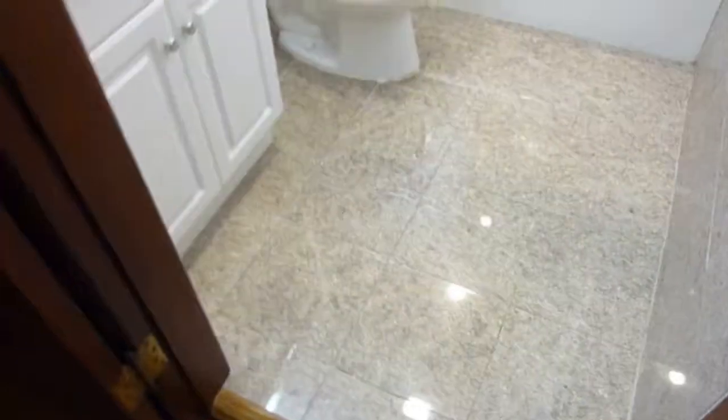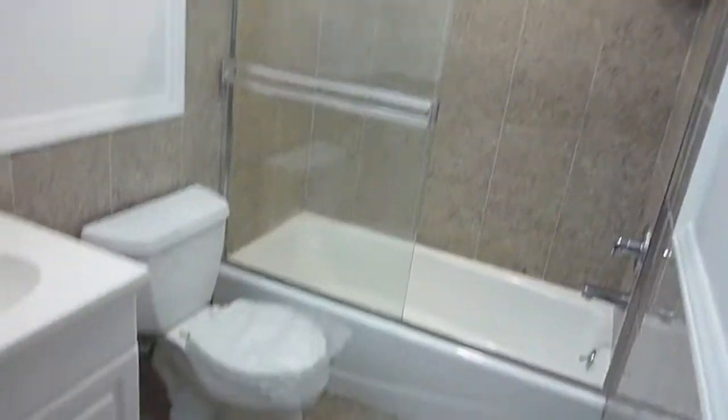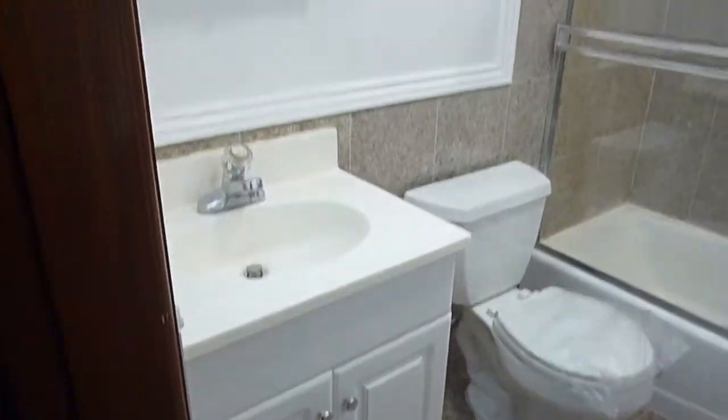Back in the hall, we'll take a little pit stop at the bath here. So all the baths have been redone. There's a full bath with a shower over tub, a nice vanity, and a tiled floor. There's a service door of sorts here, so you can close off and make it a little more comfortable living. This second part of the hallway, a nice storage closet there.